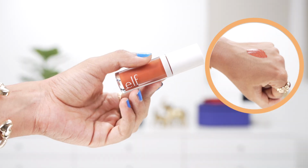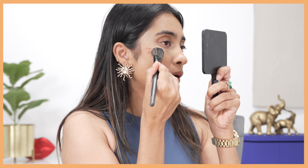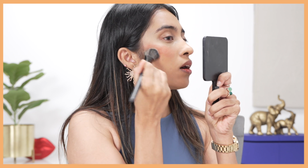The next product is a new shade launch of ELF. This one is the Camo Liquid Blush. This is in the shade Bronze Bombshell, and I love these blushes, and that's the reason I picked it out. I have this one on my face right now. I'm not very sure about this shade on my skin tone, but I love these ELF liquid blushes that I just want to pick up as many shades as I can.